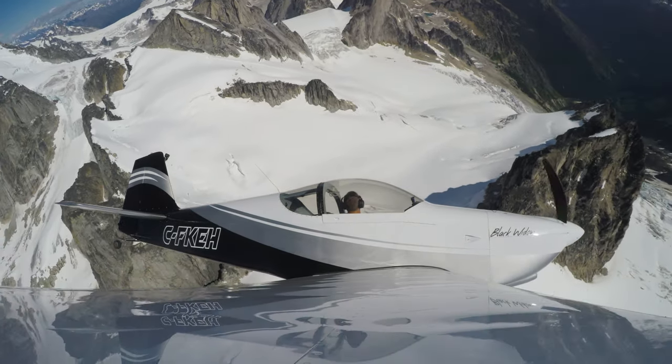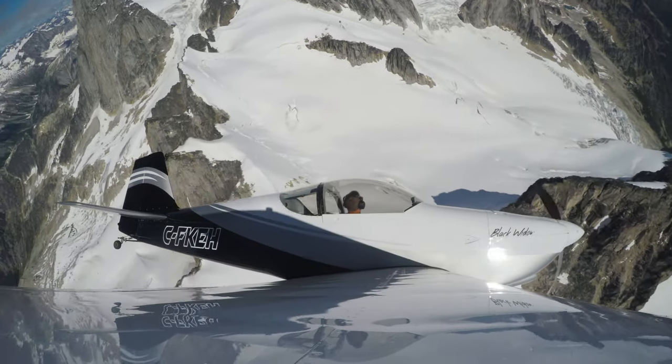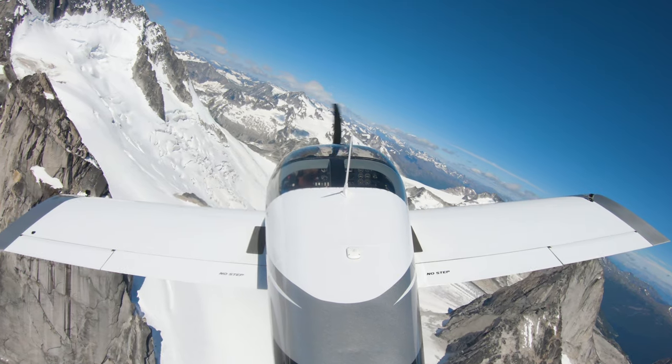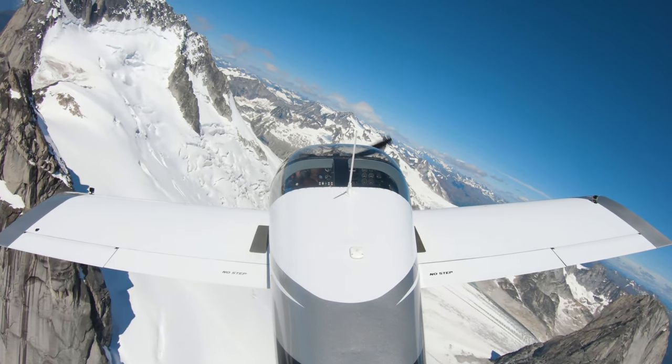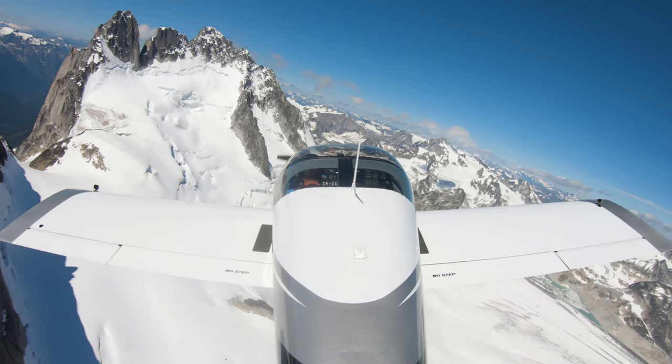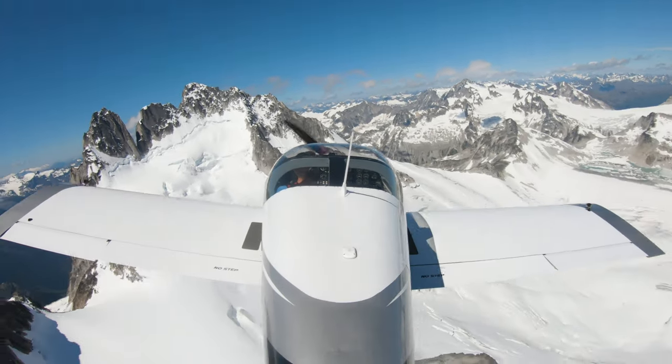Another 40 minutes from now, we'll be out in the prairies. My route was to go direct, but this is pretty much on the direct route, and with this scenery, how do you not do a few little detours, take some of it in? The glaciers all around here, beautiful.